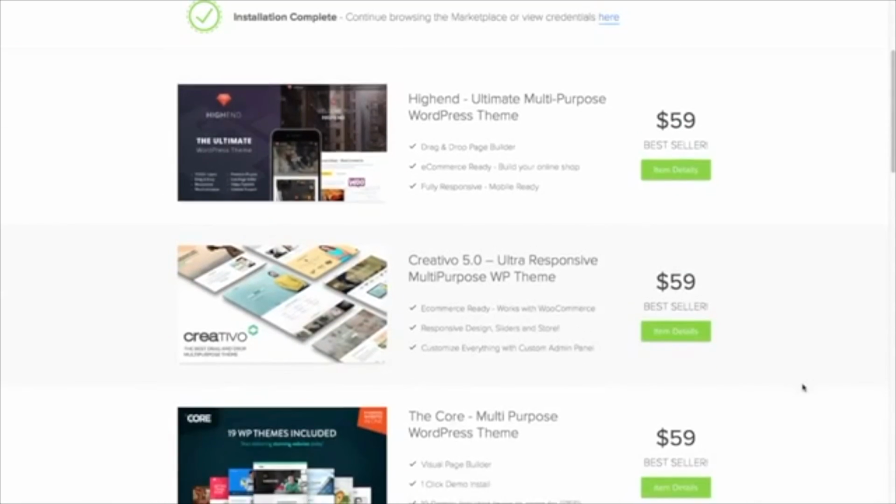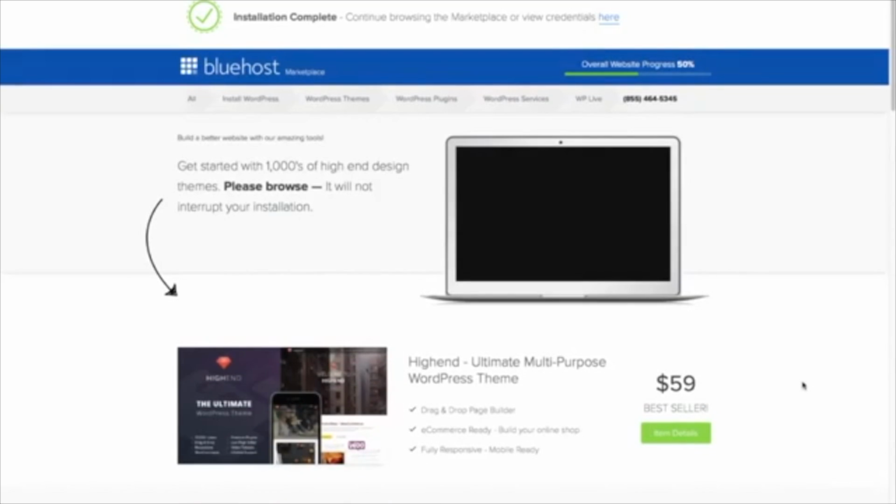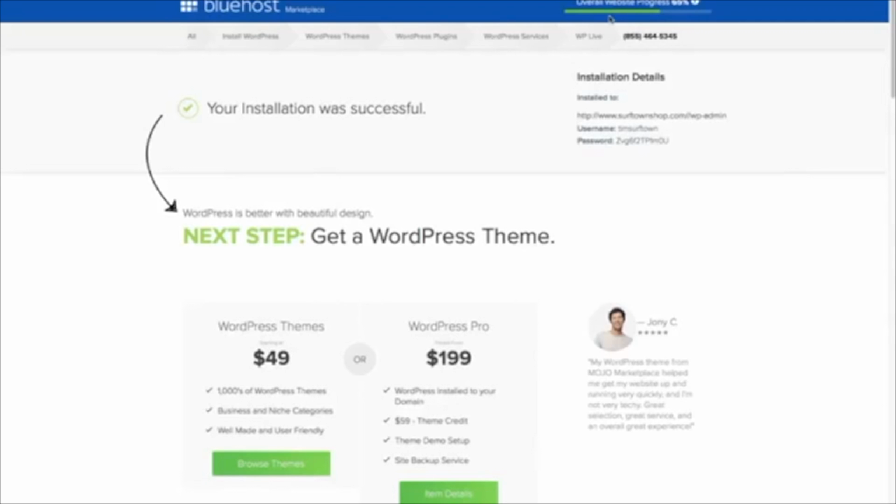And down here we've got a marketplace with a bunch of different themes, but I already have a great recommendation for a theme that we're going to install later on in this series. So we're going to go up here where it says installation complete, and click here to view our credentials. We've got this message that says your installation was successful, and we can access our website using this link. Make sure you remember that URL because you're going to be able to use it later to access your site. And then we've got our username that we signed up with and our password here.